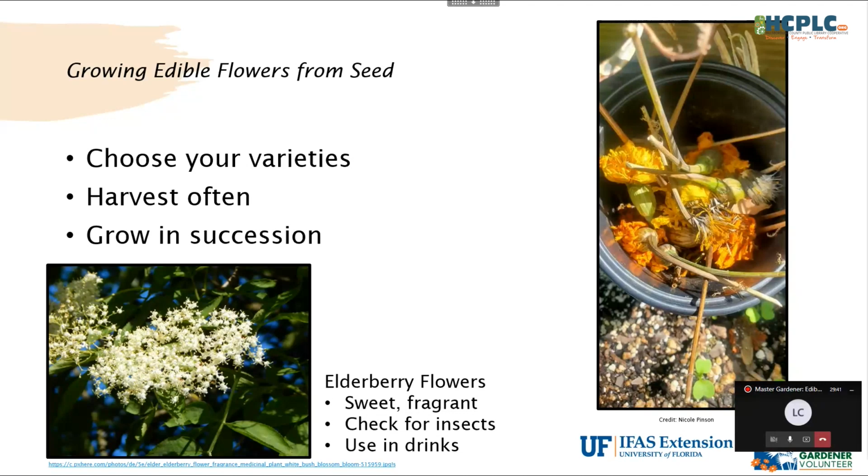Harvest often and replant often, because then you'll do some succession planting and you'll have constant blooms. Nasturtiums, for example, go to seed very easily, and once they start going to seed, they may die back. So if you're continually planting, then you're extending the season for that plant or crop, and then you can enjoy it for a longer period of time.